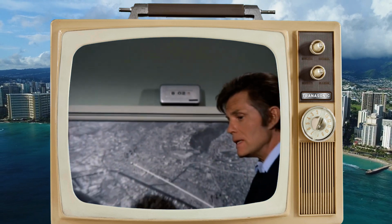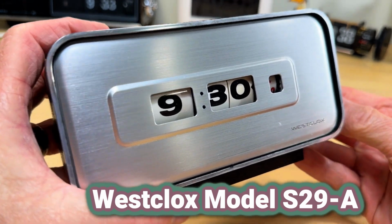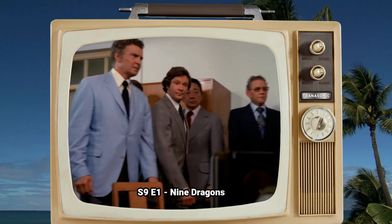We figured there'd be one there because the series ran from 1968 to 1980, the period of flip clocks. And there we found a rolling wheel clock that belonged to Steve McGarrett. It shows up on his desk many times. We found out that it was a West Clocks, and we got that, so we got that part of the Flip Clock fans collection now.